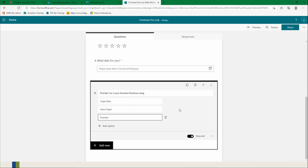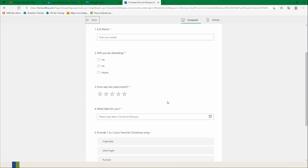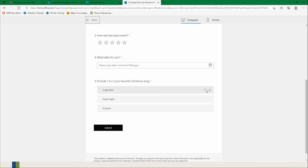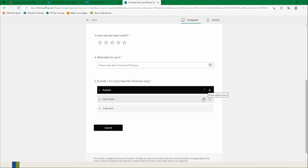So Rudolph here. Then if I go into preview and look at that, here I can do my stars. But here, notice I have this up and down arrow, so my answers are going to be ordered between those, I can do it like that.